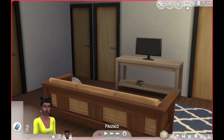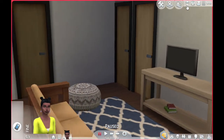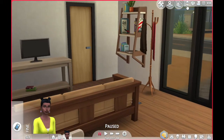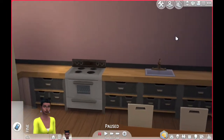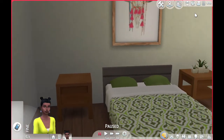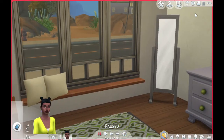I feel like it's really cozy and just vibey, if that's a word. I do think it could be a lot more homely with more sort of shelves and decor, but that budget, I mean, we're left with 3 simoleons, there was not much else I could do. The kitchen is just very plain, but it is a starter home, so you know, you could add in your coffee maker and things later on.